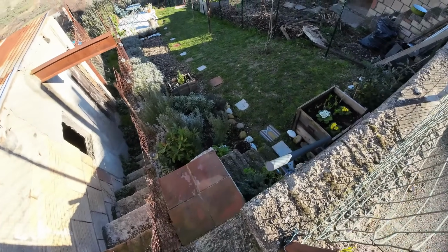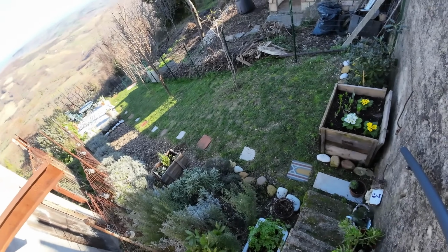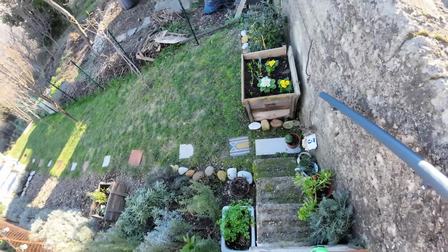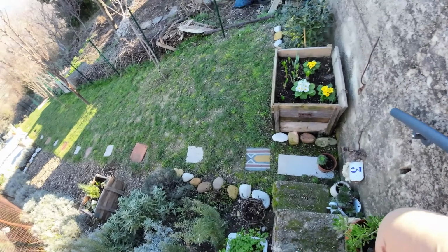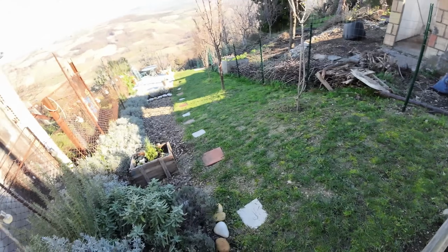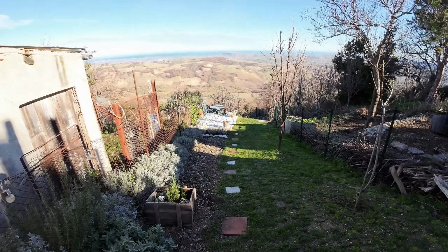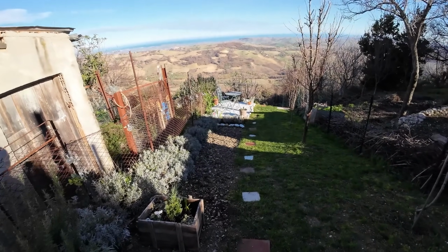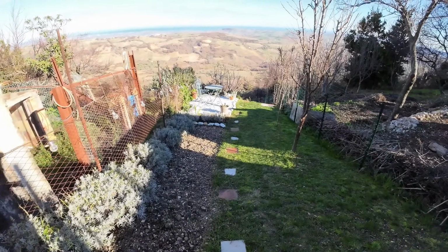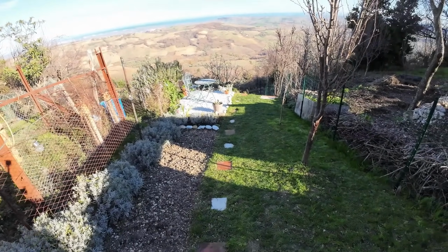The garden is a garden where the current owner has herbs and a vegetable garden, especially in summer. And it has also an area dedicated to having a breakfast or a lunch with a table and two chairs. The garden is fenced. And the view, as you can see, goes from the surrounding hills till the horizon where we can see the blue of the Adriatic Sea.